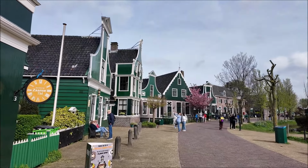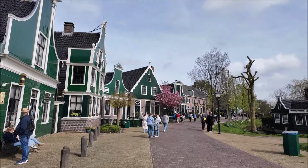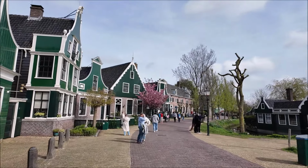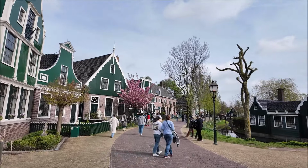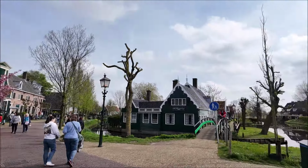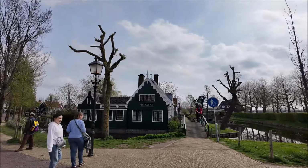The Zaanse Schans features a cluster of well-preserved wooden houses, barns, and warehouses, typical of the architectural style of the Zaanstreek region. These traditional buildings are painted in vibrant colors and adorned with decorative details, creating a picturesque and charming atmosphere.